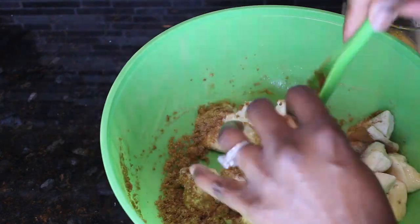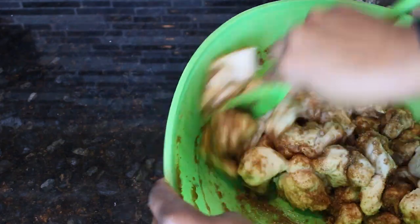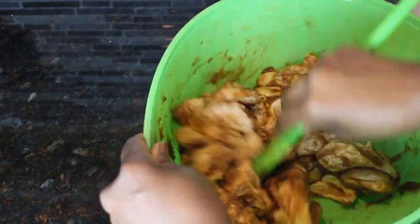Now that cinnamon sugar mixture that I bought from Dollar Tree would be perfect here. That way you wouldn't have to buy the sugar or the cinnamon. It's all in there, and it doesn't really take a lot to sweeten this dessert.